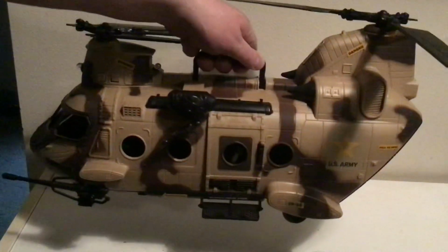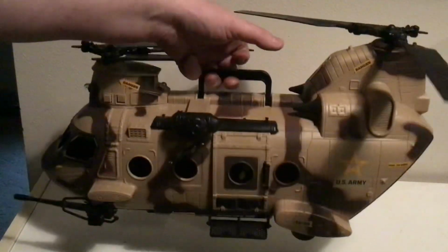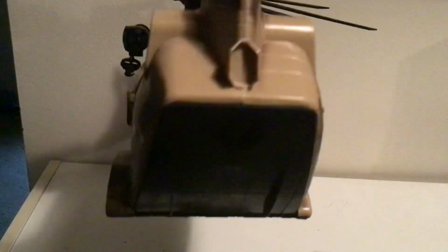I like the carrying handle. I like the easy access. It's very light considering I have 26 figures in here, 2 in the front seat, and the gear. Oh, and I almost forgot.